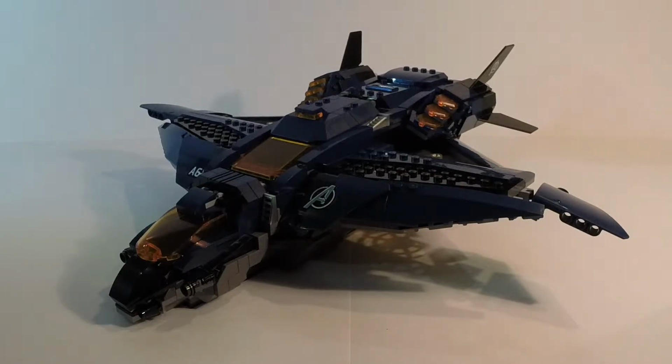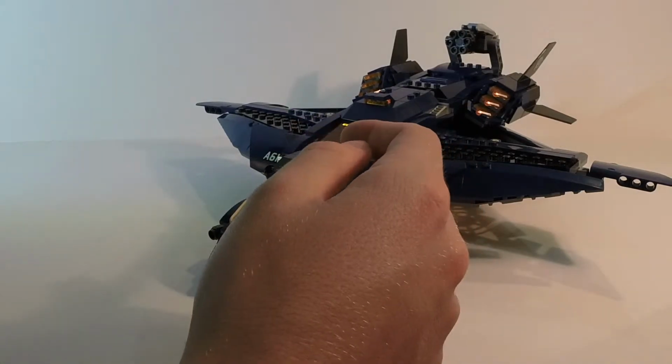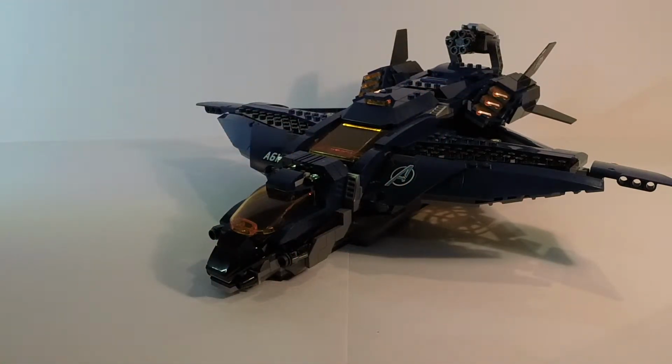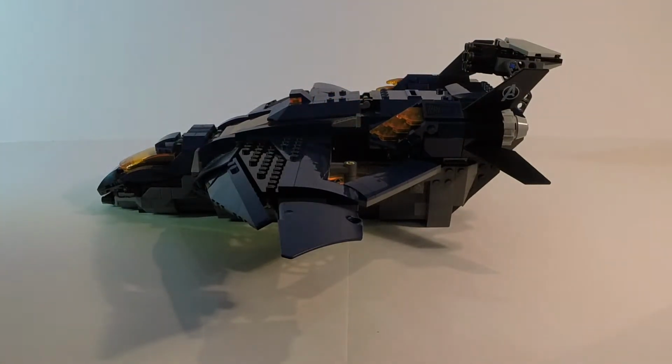The fourth category we will be looking at today will be the overall appearance of the Quinjet. Overall, the Quinjet looks very clean on the outside. It has sharp colors and contrast between the blue and orange. Right here we see it multiple times, the oranges, the blues, the oranges, the blues, which brings them out very sharply.